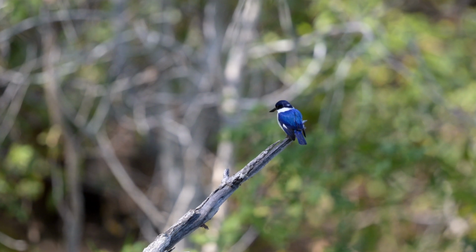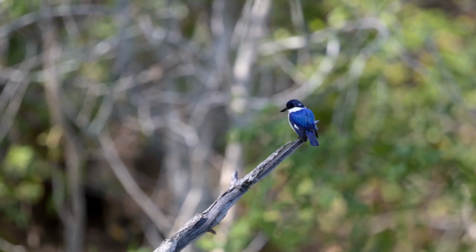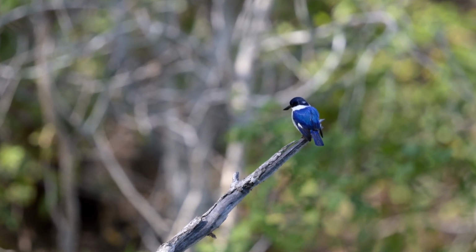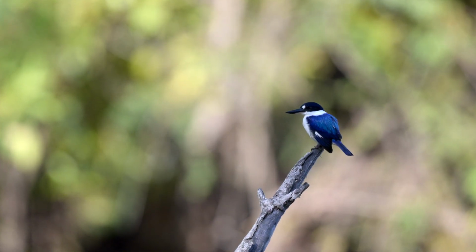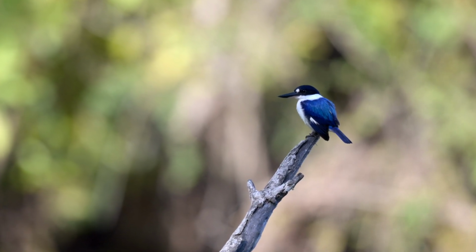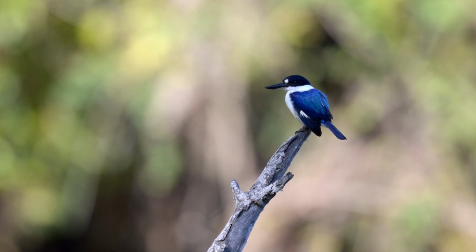Our second kingfisher is the forest kingfisher, found throughout northern and eastern Australia. There are two subspecies, with this northern subspecies having less turquoise on the back.